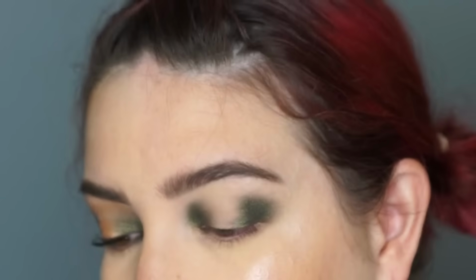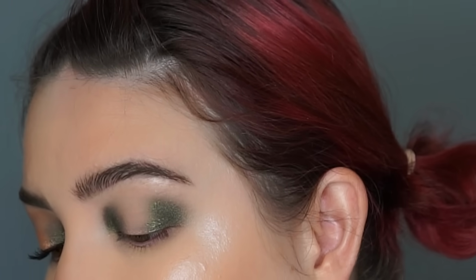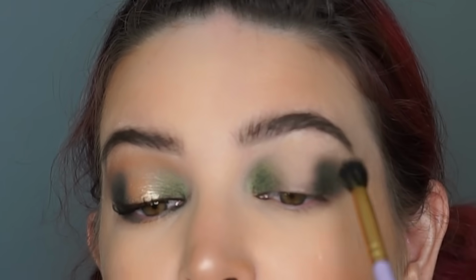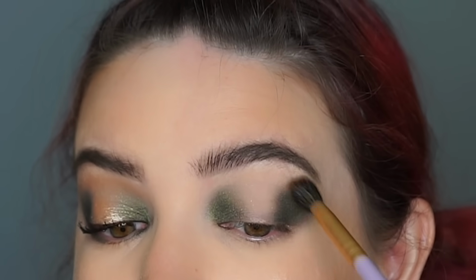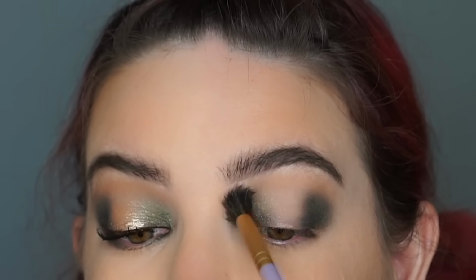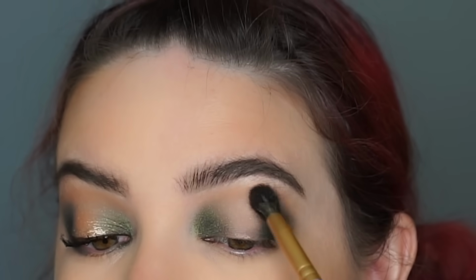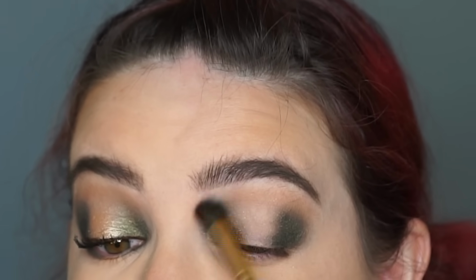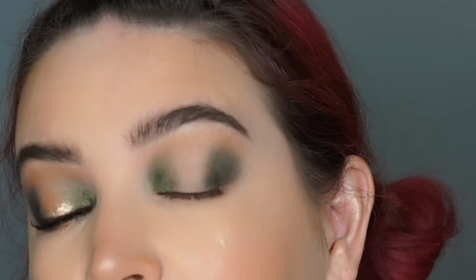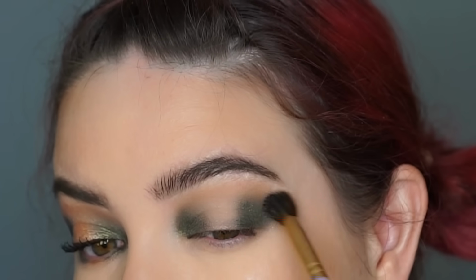And then I'm going to take my Makeup Addiction tapered blending brush. I'm going to pick up the shade Canyon and tap off the excess, and then I'm going to go right above all of this, just below the brow bone, and lightly sweep this across to kind of tie it all together. I'm using a really light hand and holding the brush back here really loosely. I'm not doing this super hard. I'm letting the brush do the work.